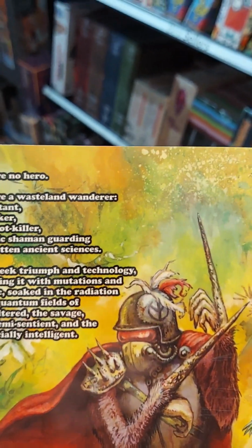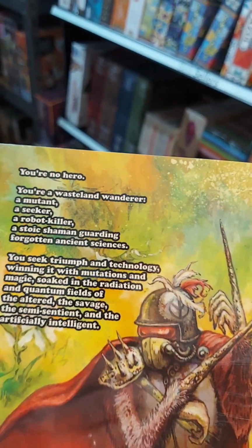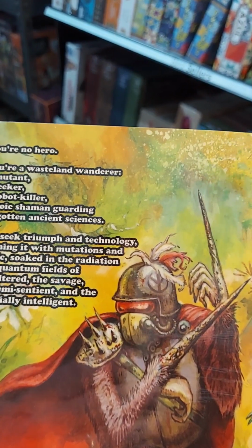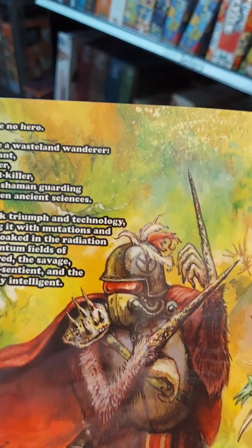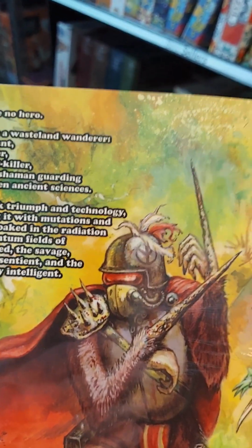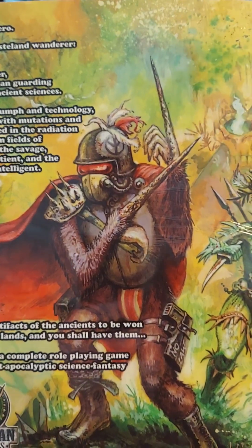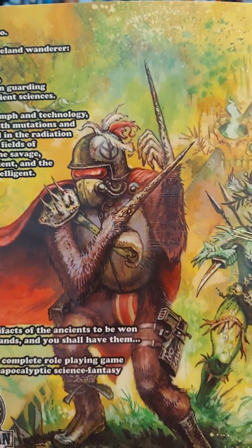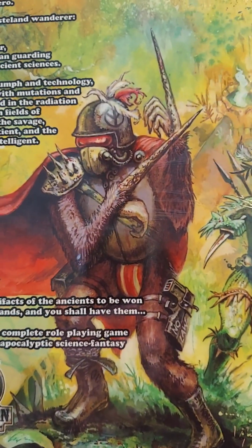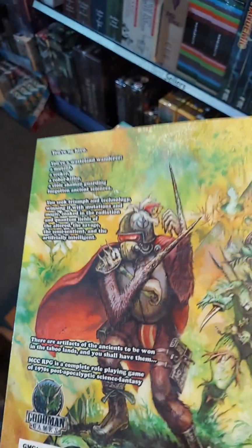You are no hero. You're a wasteland warrior, a mutant, a seeker, a robot killer, a stoic shaman guarding forgotten ancient secrets. You seek triumph and technology, winning it with mutations and magic soaked in the radiation and quantum fields of the altered, the savage, the semi-sentient, and the artificially intelligent. There are artifacts of the ancients to be won in the taboo lands, and you shall have them. It's a complete role-playing game of 1970s post-apocalyptic science fantasy.